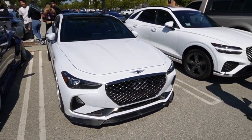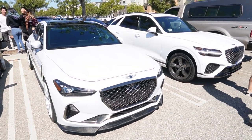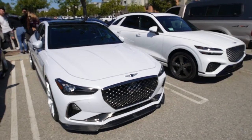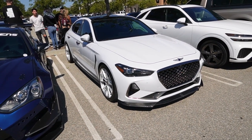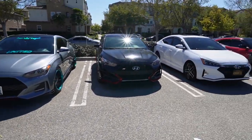Speaking of Gens, we're going to the luxury side of Genesis with the GV70 SUV, which is super gorgeous. Just, you know, I'm just simping for it. And then of course, the G70. Right? G70? Finally going down the line, we're gonna go left and right.